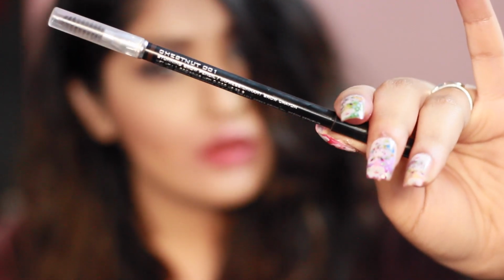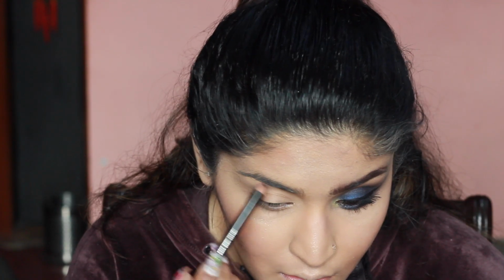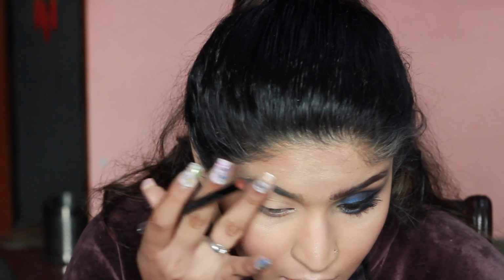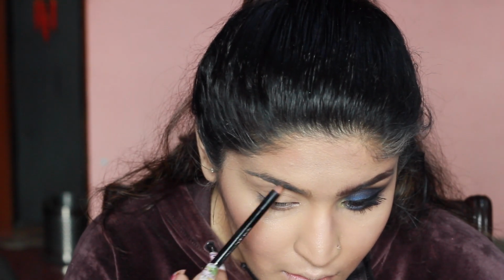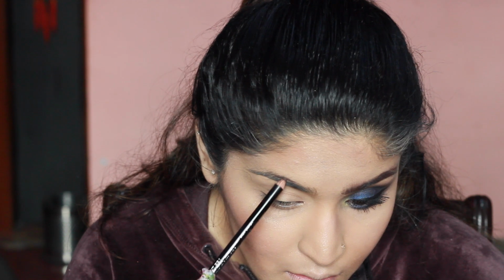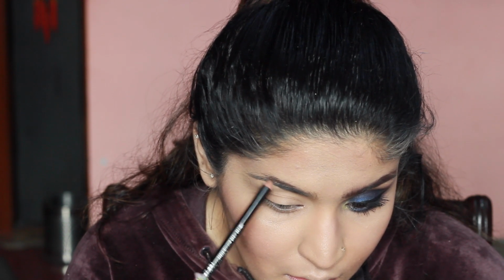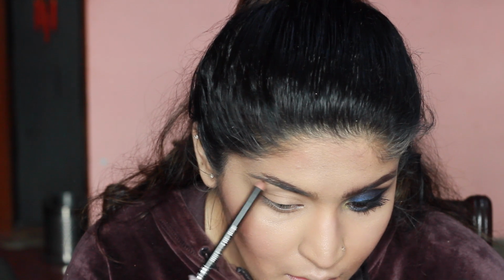Then I'm taking Colorbar eyebrow pencil. As you guys know, I'm not extremely huge fan of this pencil, but because it's better than the Lakme eyebrow pencil and the only other Indian drugstore makeup product eyebrow pencil, so I'm using this, and I'm going in extremely short strokes with an extremely light hand on the tail and the midsection of my eyebrow to fill them in.